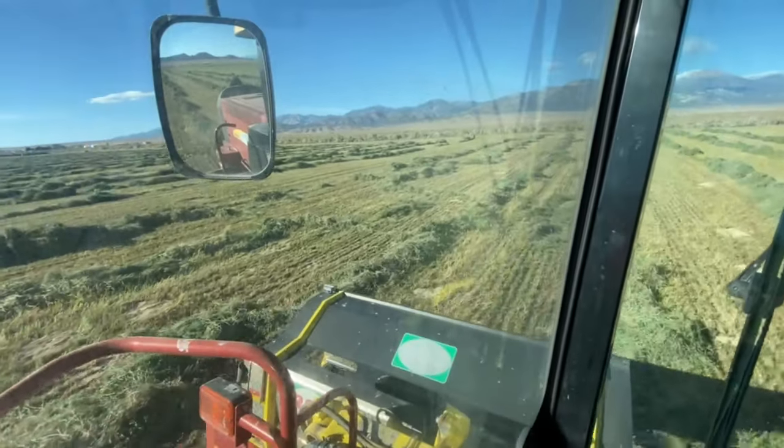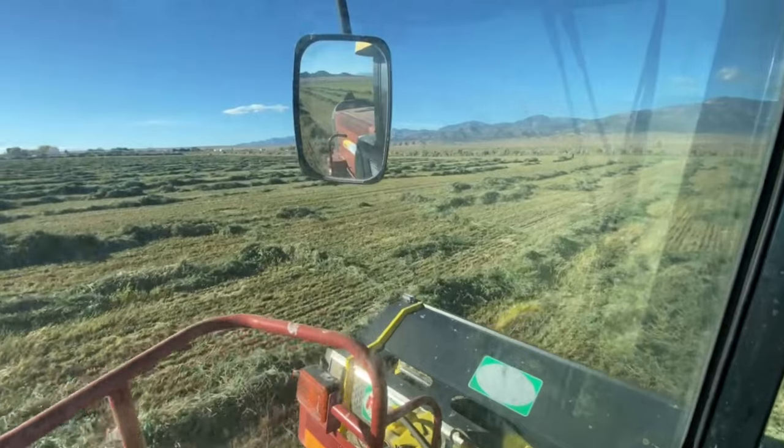Man, this is nice riding in here compared to that tractor. All nice and warm and toasty and cozy. Yep. No wind blowing on me. I still love running those things. I'm not sure why, but this is really fun too. But I love running those little things.